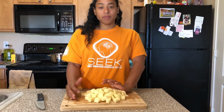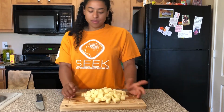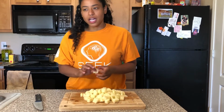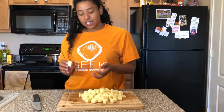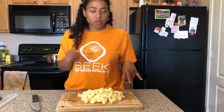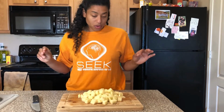Next, we're going to throw them in a pot of boiling water just for 10, maybe 15 minutes. You don't want to get them all mushy. You still want them to be semi-firm, just barely firm enough that you don't want to eat them yet. Because after they're finished boiling, we're going to drizzle them with some oil and throw them in the oven so that they can get super crispy. So let's get to it.